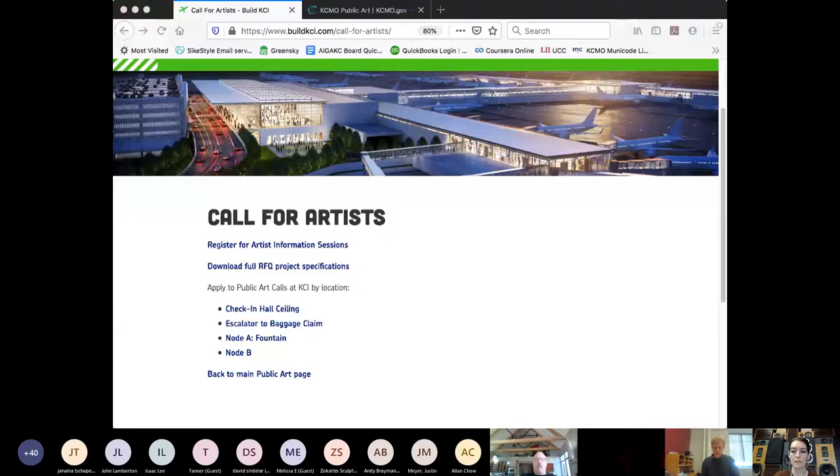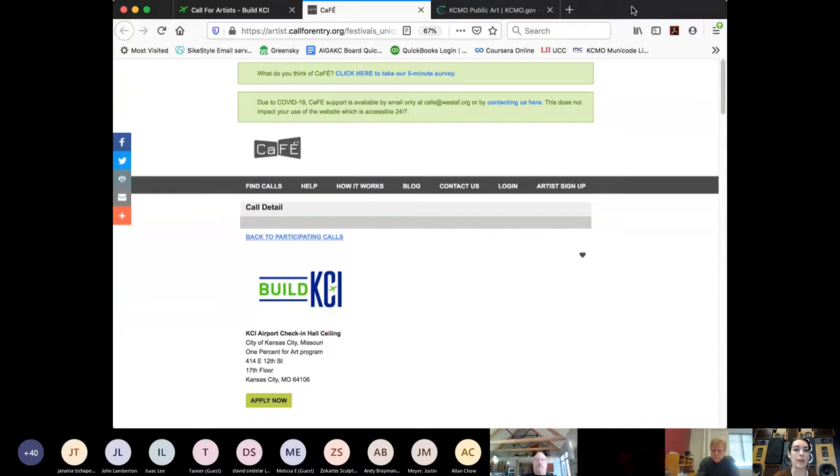Sure. Like I said, the easiest way to directly go to our links through CAFE is through the buildkci.com website. So I'm just choosing the first one, the check-in hall. This will bring me up CAFE, which is callforentry.org. Most of you may be familiar with it. The first step in the entire RFQ process would be to have a portfolio uploaded on callforentry.org. That would be step number one for any artists that don't already have that.